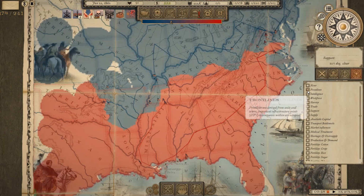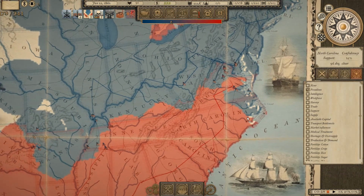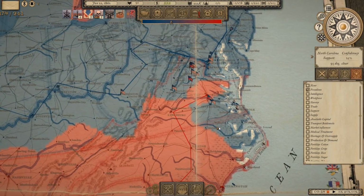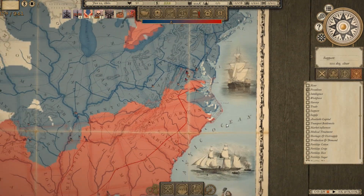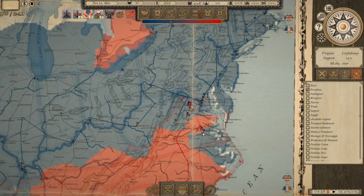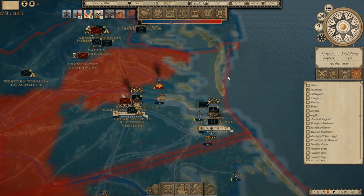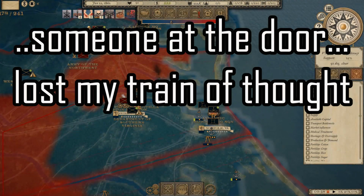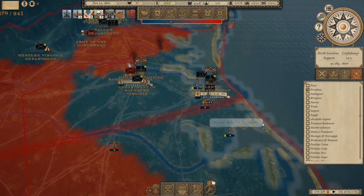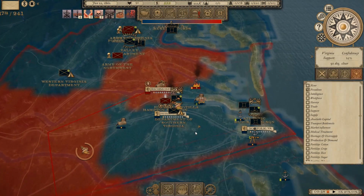Yeah, so let's have a look at the front lines. You'll notice we've got quite a big chunk here, along the... Is it the Roanoke River? Let's just have a quick look. I think it's the Roanoke River. Anyway, we've got a bit of support along here, into North Carolina, this southern section of Virginia, where we've marched on Petersburg. We came by sea, took Fort Norfolk and the town of Norfolk, which gave us control of these areas around here, including Port Elizabeth, and we then pushed on towards Petersburg.